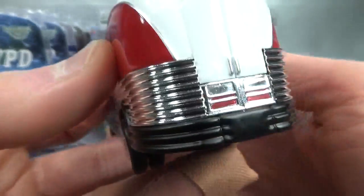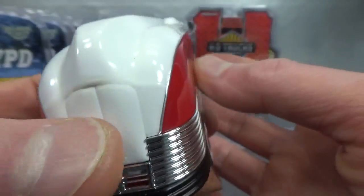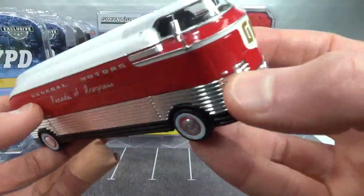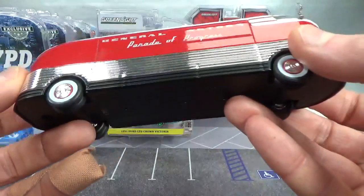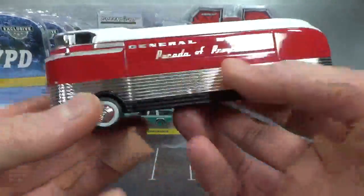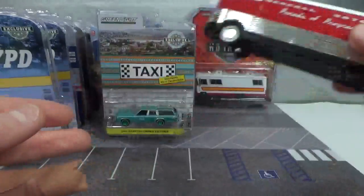And I got some red paint for the center taillights there. Also got some doors in the back here. So there's no opening part on this, I think. That's okay. Very impressive, looks very cool. That's awesome.